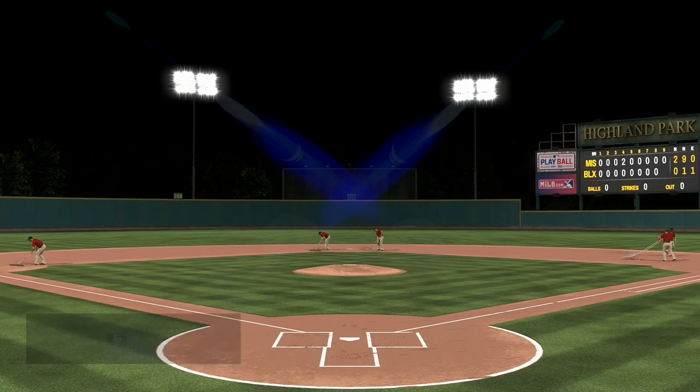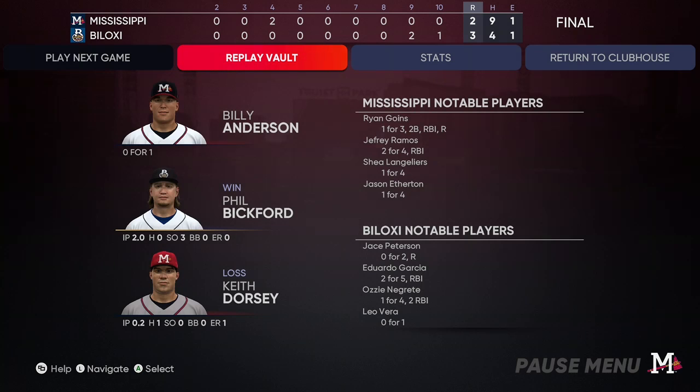Three to two, the finish in tonight's game. The Biloxi Shuckers earn the victory despite only collecting 4 total hits. Phil Bickford claims the win out of the bullpen.